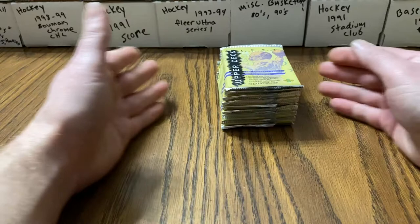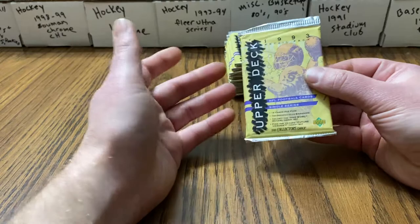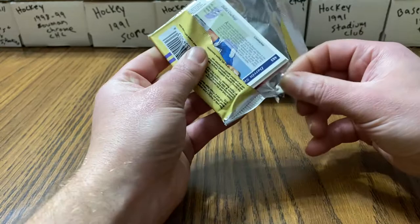If you didn't catch my last video, I actually pulled the box hit, which I hope I can get another one, but it's one out of every 25 packs. It was the Sterling Sharp Pro Bowl. Beautiful card. I mean, stands out in the crowd, definitely. I didn't pull a lot of my PC guys, but I did.